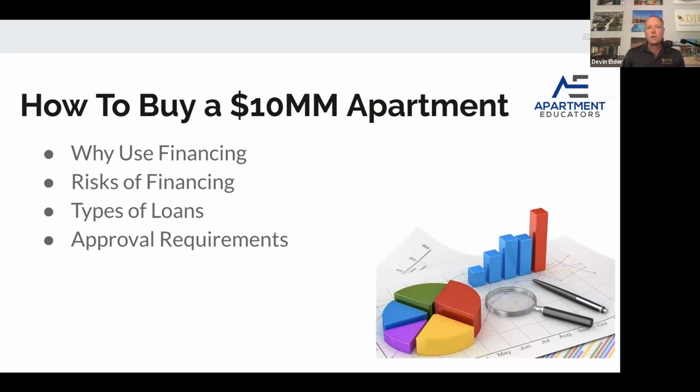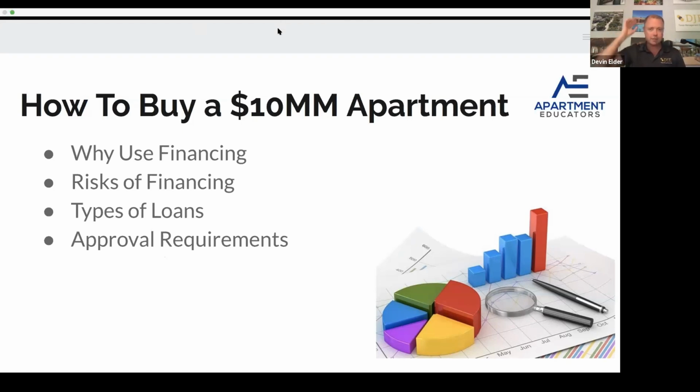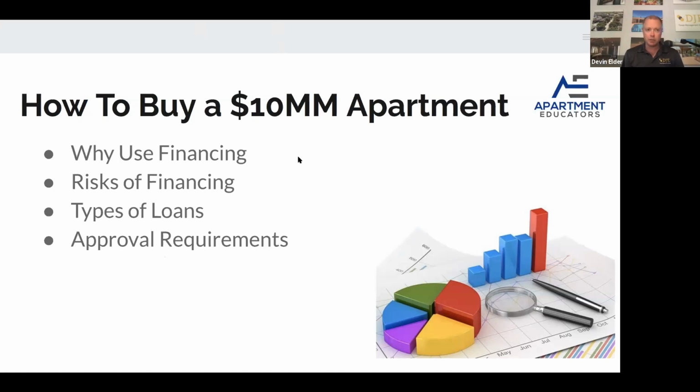So first of all, why do we use financing? Well, when we use leverage, we use other people's money, we're really going to improve the returns on a multifamily asset, right? If we go in and buy a $10 million building without financing, first we need $10 million cash, and then we're probably going to get a 6% or so return on that cash, which might not be an acceptable return, 5 or 6%. And $10 million cash is a lot of cash to lock up in one deal. So it's rare that we see somebody buy an apartment building like this with cash, although it does happen.